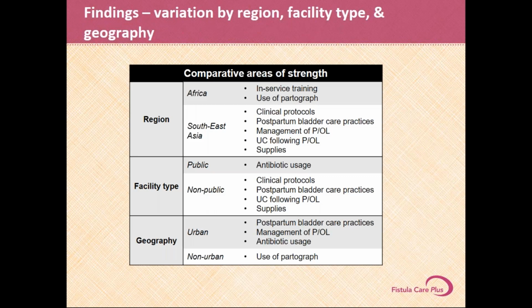While in-service training was stronger and partograph usage was higher among those from Africa, respondents from Southeast Asia were more likely to report having relevant protocols in place, employing best practices for postpartum bladder care and management of prolonged obstructed labor, utilization of urinary catheterization following prolonged obstructed labor, and greater availability of bladder care supplies. Additionally, respondents from non-public facilities were stronger in terms of postpartum bladder care practices and urinary catheterization following prolonged obstructed labor, and had the advantage in terms of availability of appropriate protocols and supplies. Lastly, those in urban facilities were more likely to report employing best practices for postpartum bladder care and management of prolonged obstructed labor, and stronger usage of antibiotics across labor and delivery.